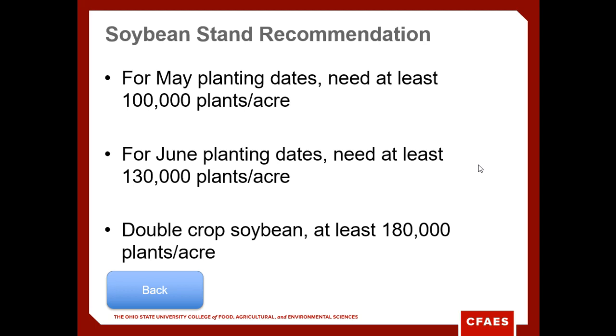If you plant 140 and you're hitting that target easily, maybe you can reduce your seeding rate a little bit. So final stand is a much better predictor of yield than your seeding rate. The relationship between seeding rate and yield is really, really bad. This relationship is a lot stronger.